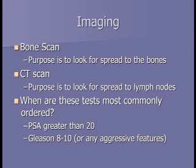Some people will ask, why not get that for everyone, even if the cancer looks less aggressive? The main reason is if the cancer isn't aggressive by PSA or Gleason, the chance of those tests being positive is extremely low, and there's much more harm in terms of the contrast for the scans and the radiation from the scans than the chance of finding something. But again, when the cancer looks aggressive, we routinely get these tests.